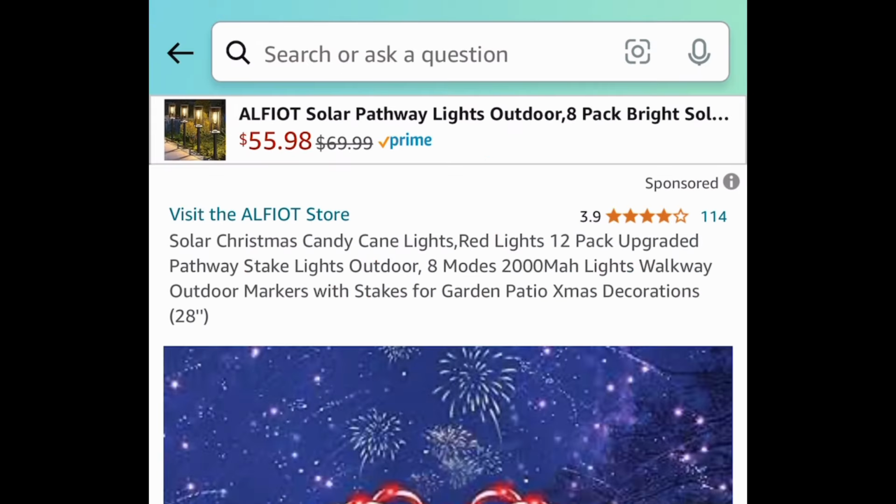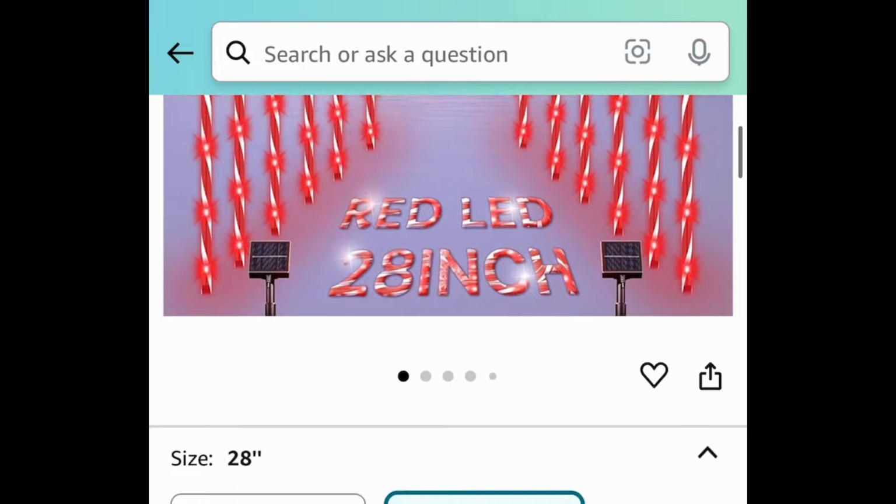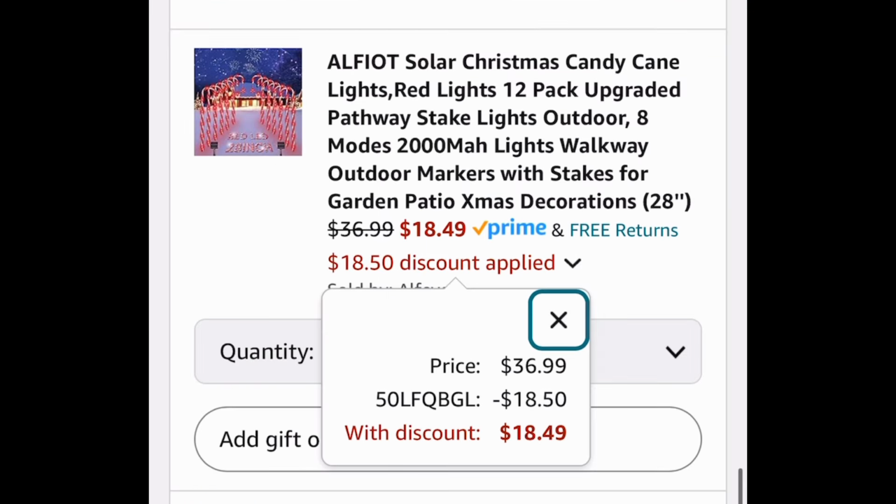Here we have the Christmas solar candy cane lights. Great for your walkway. You're getting 12 of them, and these are 28 inches tall. These are priced at $36.99, with the code it's going to be $18.49.